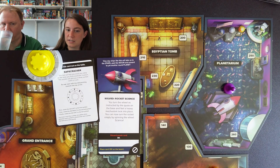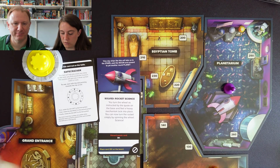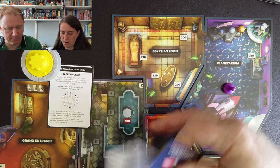You can now turn the rocket simply by spinning the wheel. Science! Love that. Okay, discard puzzle card M1, which is our rocket. It says place card 291 on the board. Right, okay. Where? Do you want to move that out of the way?